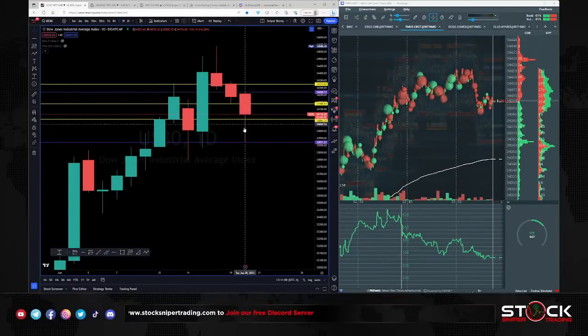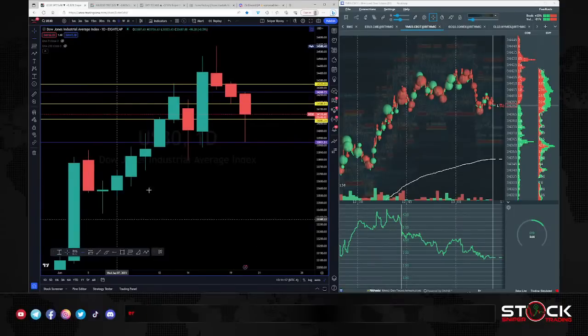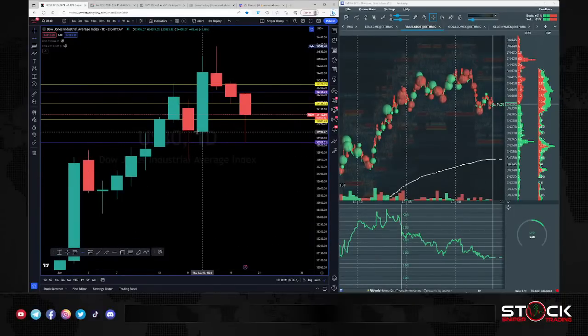If we break this yellow, we may come down a little further. Before we come back down and test the low of the day, maybe we'll come back down to these bodies. 33,992, it's that psychological area right over here of 34,000. Okay, so right in here.